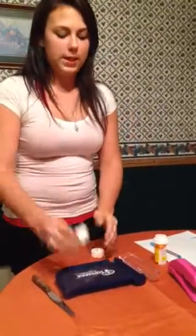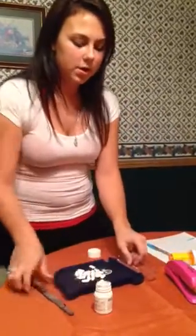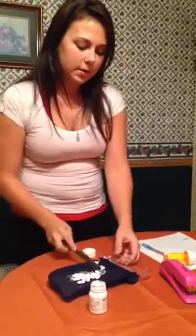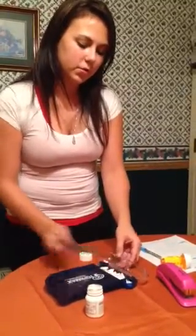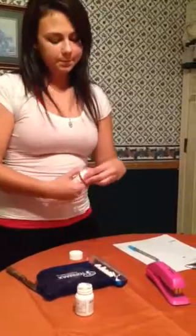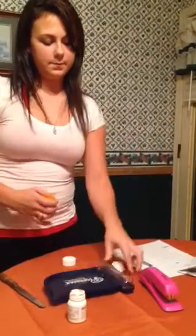Any pharmacy I've ever worked at counts by fives. You can count by ones if you want to. It just speeds up the process if you count by fives. Take it, pour it out, start counting, 5, 10, 15, 20. There's 20. Put it in the bottle, like this. It's done. Counted with the counting spatula and a counting tray.